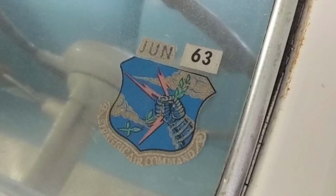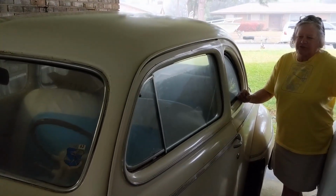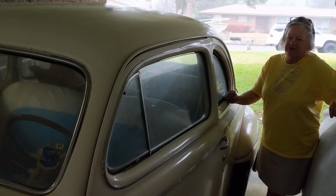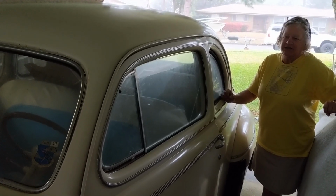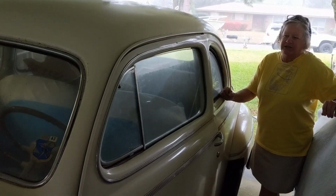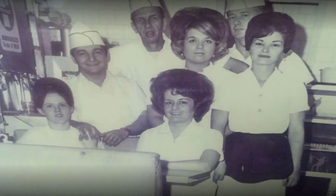I'm not sure when the last time he drove it was, but about 2 years ago, I took him out for breakfast at one of the old restaurants here in town. He was still mobile at that time and could get in and out of the cars and all. We went to Joe and Eddie's, and we parked in the parking lot, and I think he talked to people for 2 hours about this car. No kidding. With people stopping to visit him and stuff. He had bought it new.